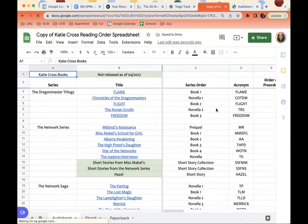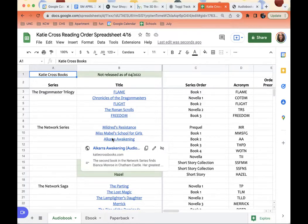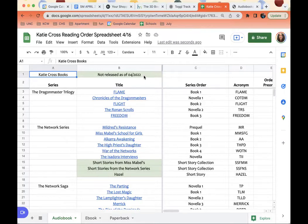Okay, so this is what it looks like when it opens. It's going to call itself copy of Katie Cross reading order spreadsheet, which you can edit. There we go. And I'm going to put the date in there because it's only March and not all the books are released, because Katie is a mad woman whom I love very dearly and is writing furiously. So this is the spreadsheet. The books that are highlighted in green are the ones that haven't yet been released as of April, this month. And the way it starts is that you see down here, right now we're on the audiobook tab.